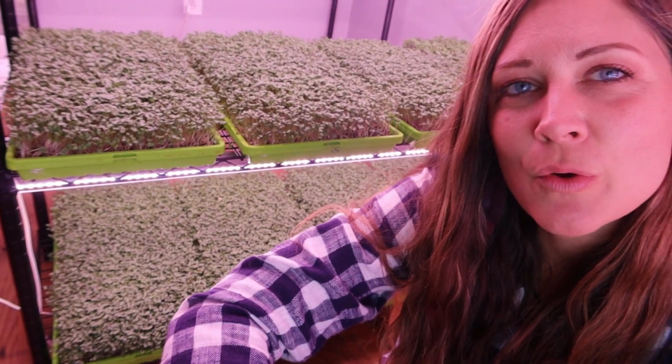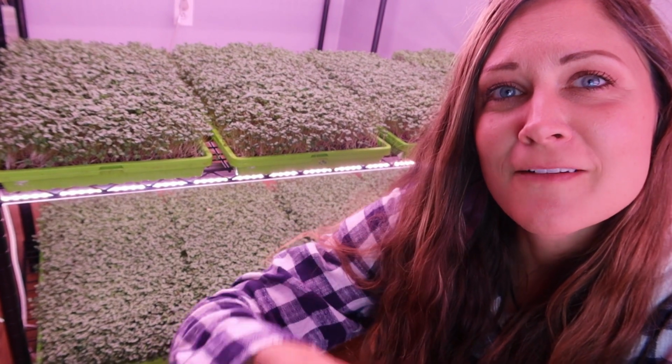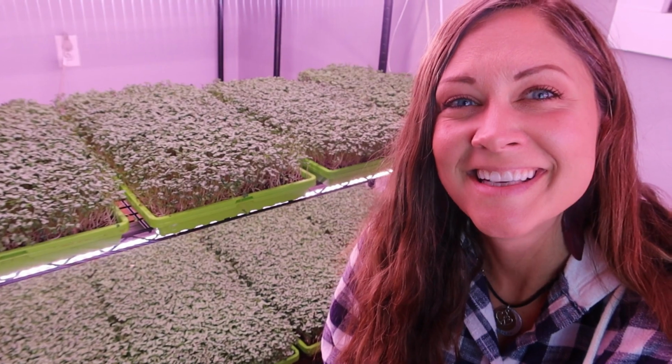Another benefit from growing your own microgreens indoors is you know that they are free from any pesticides, harsh chemicals, any sprays. Not so sure what you're getting at the grocery store. Know whose hands have touched your greens. Just think about that for a second. How many hands have touched the vegetables you get from the grocery store before they get in your hands? Ugh. Not a really good thought.